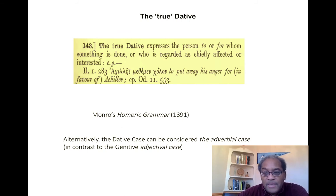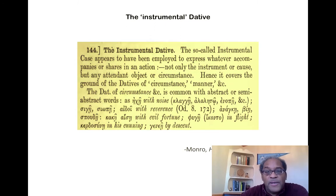Alternatively, the dative case can be considered an adverbial case in contrast to the genitive or adjectival case, and I'll make that point as we actually read. That's just really a distinction that I came up with that I think is pretty workable, okay? Now, also to start, you might talk about basic notions of the dative in terms of the instrumental dative. The so-called instrumental dative appears to have been deployed to express whatever accompanies or shares in an action, not only the instrument or cause, but any attendant object or circumstance. Hence, it covers the ground of the datives of circumstance and manner, etc.